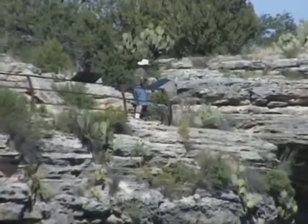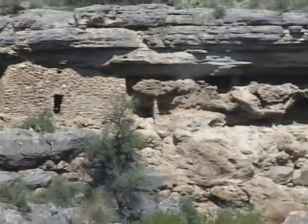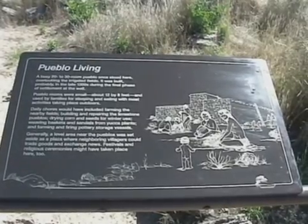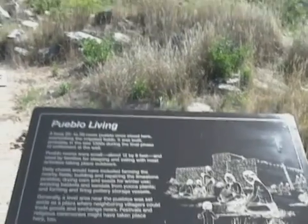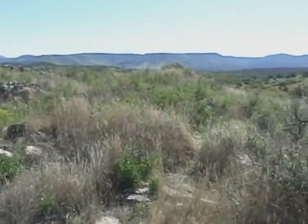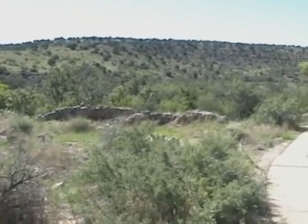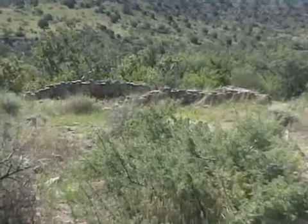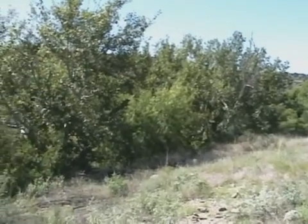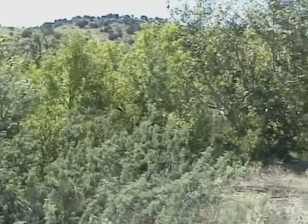Where we were up there. Pueblo ruins all around. There's some pretty good walls right there. Here you can hear the buzzing noise really loud. Probably cicadas or something like it.